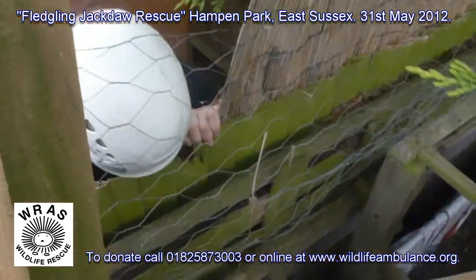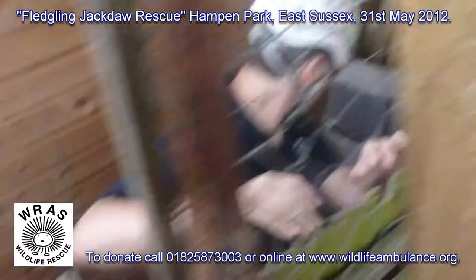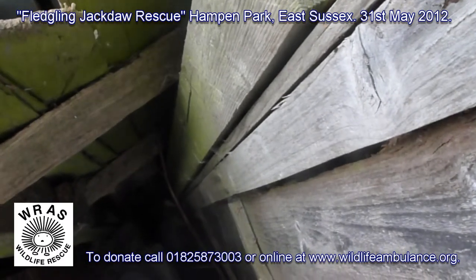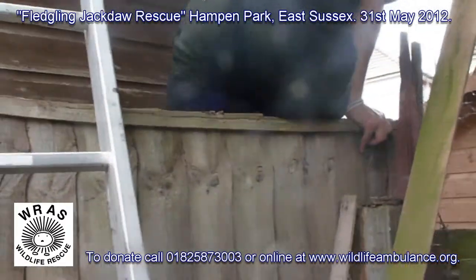Trouble is with this, it's like two or three lumps of fencing here. Yeah. One against the other. It might be down in between there, I suppose. Right. Let's see if I can. Not in there.